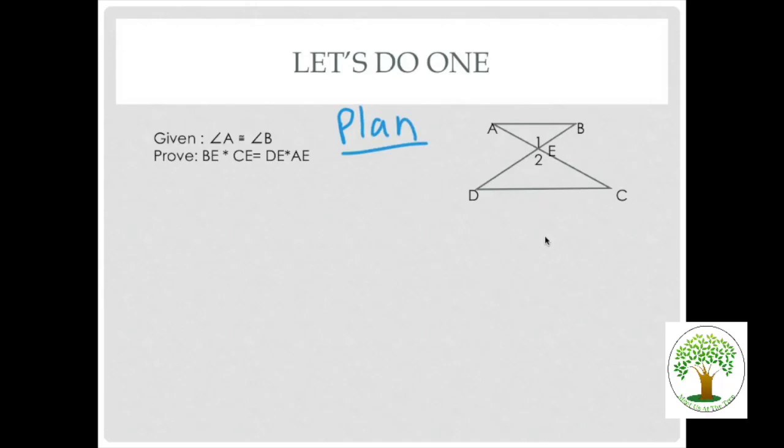Before we plan, we're going to mark. How do I mark that angle A is congruent to angle B? Oh, no. That's not true. Fix that for me, please. That should say C. Okay, so I'm going to mark that angle A is congruent to angle C. With me so far. What do I know about this triangle before I even start?